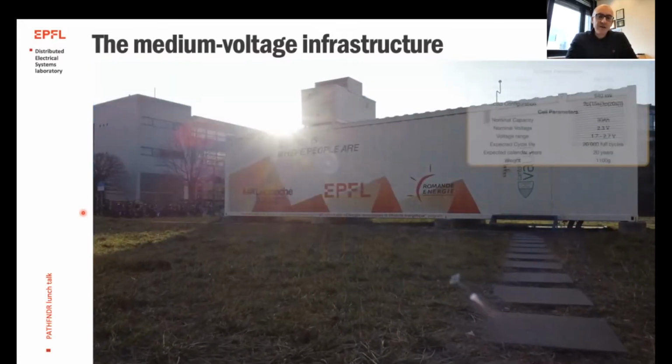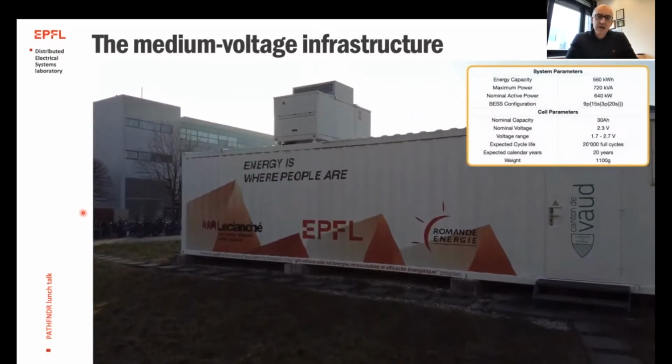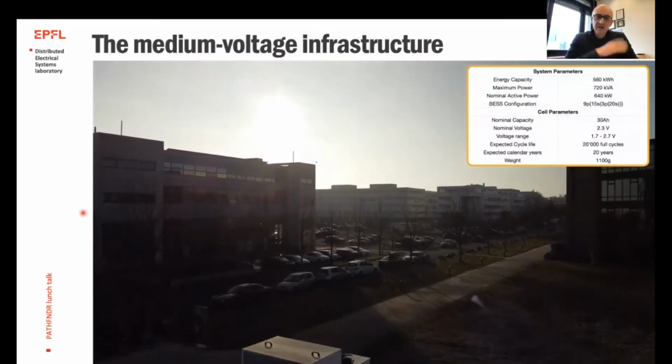So this is the battery I was making reference before. It's a megawatt class battery that can be operated as a voltage or current source. And I will come back to that part in a moment.